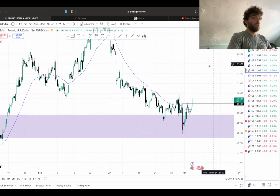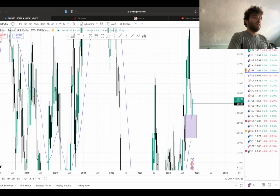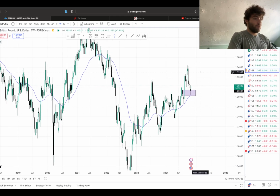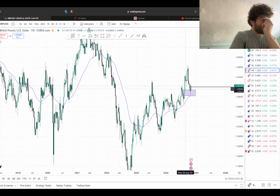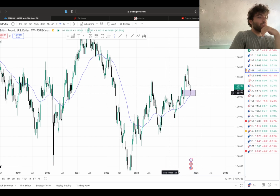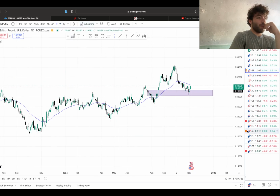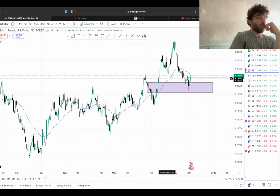Now let's go to GU. This one I've been waiting for a while now, and this is one I would risk a lot. Look at how much confidence we have. On the weekly, we have a bullish fair value gap, bullish order block, these downward candles, previous resistance acting as support, and moving average, right? That's a lot of confidence. And then if we see here, previous liquidity swept that too.